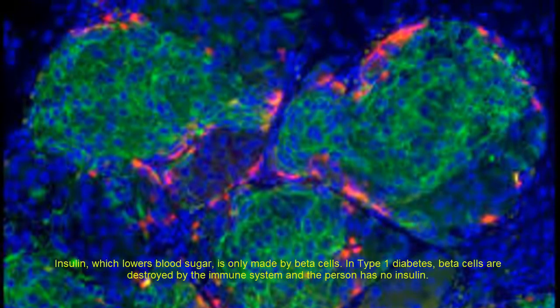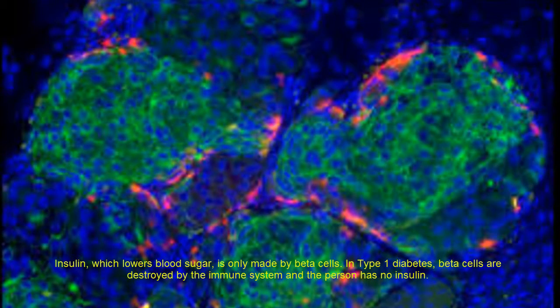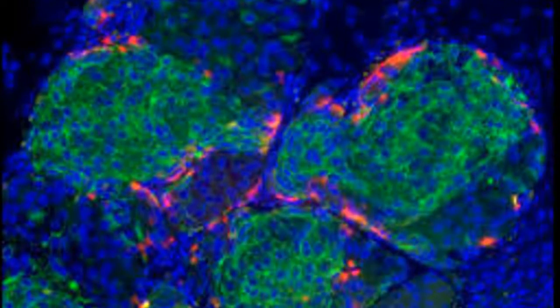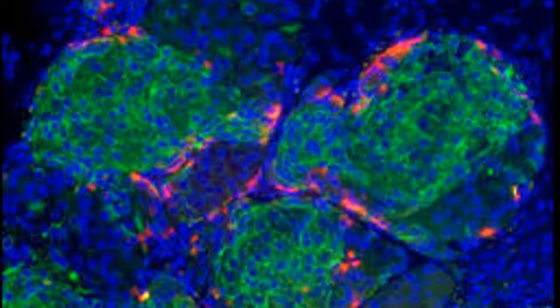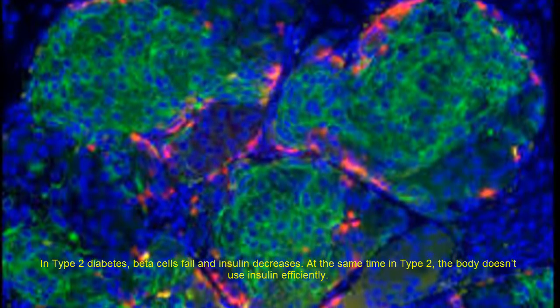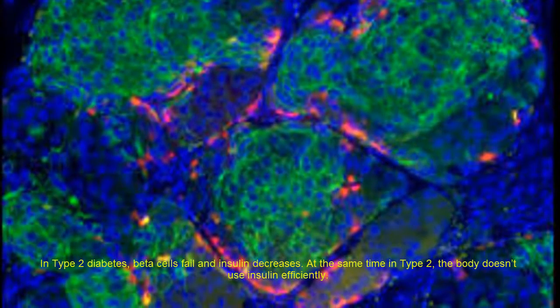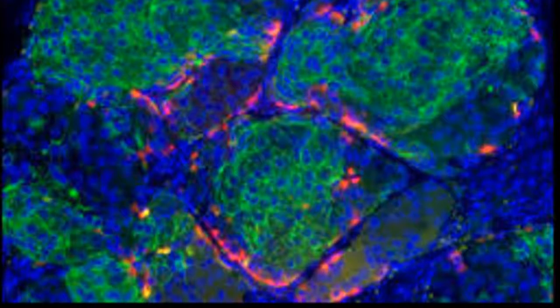Insulin, which lowers blood sugar, is only made by beta cells. In type 1 diabetes, beta cells are destroyed by the immune system and the person has no insulin. In type 2 diabetes, beta cells fail and insulin decreases. At the same time in type 2, the body doesn't use insulin efficiently.